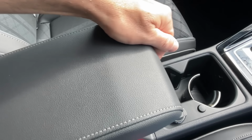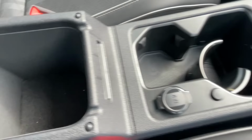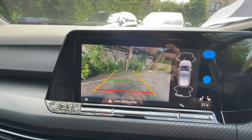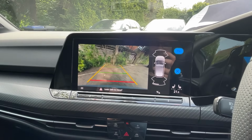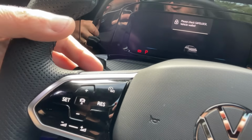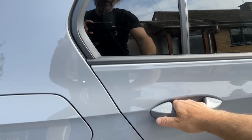Centre armrest can go up and down and back and forth, and there's a nice bit of a pad in there to stop stuff rattling around. We have, if I start the engine, a standard parking camera, which is pretty cool. But in the facelift, we can get the bird's eye view system that we've seen on bigger cars like Tiguan and Passat. Paddles, these are the small ones, but they're okay. They're not the R ones, but you can fit those if you wish.